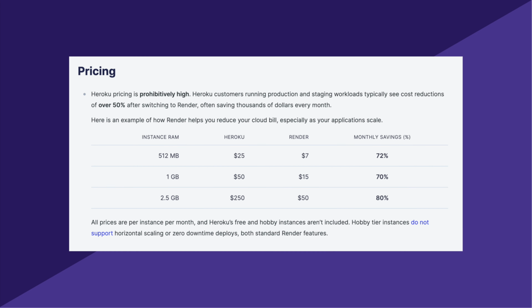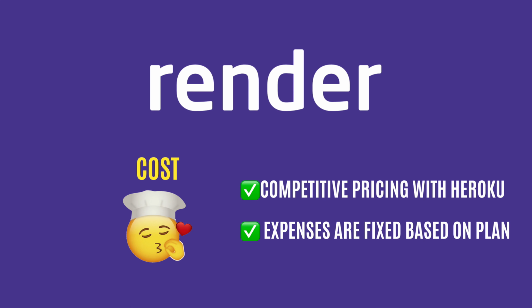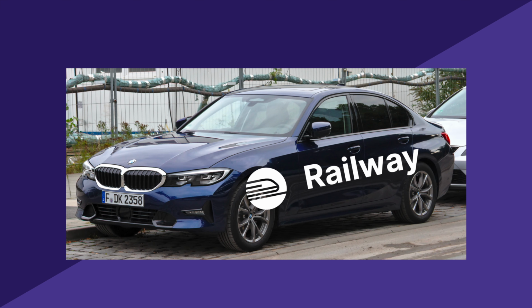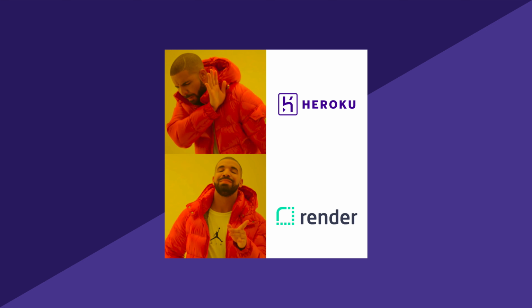As you can see here, Render's prices are heavily discounted when compared to Heroku. Their fixed costs and competitive pricing make Render a stellar hosting service. So that wraps up my analysis of Railway and Render, my two favorite Heroku alternatives. If you're looking for the best developer experience out there, I recommend Railway, but if a Heroku clone is more what you're looking for, check out Render.